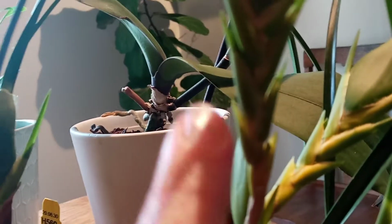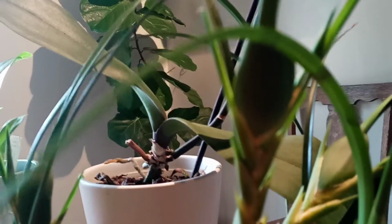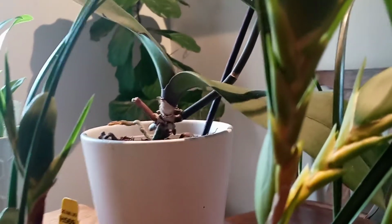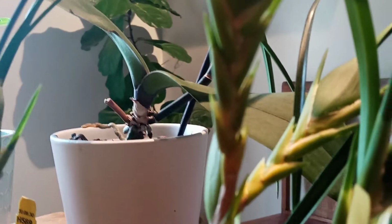If you look down here, you can see where they're swelling. Those are going to be blooms. Anything that's swelling up here closer to the bulb, that's going to be another bulb. That's not going to be a bloom. But these down here that look like kind of like a wheat sheath, those are going to be your blooms. So I'm excited. One of these is red and one is yellow.